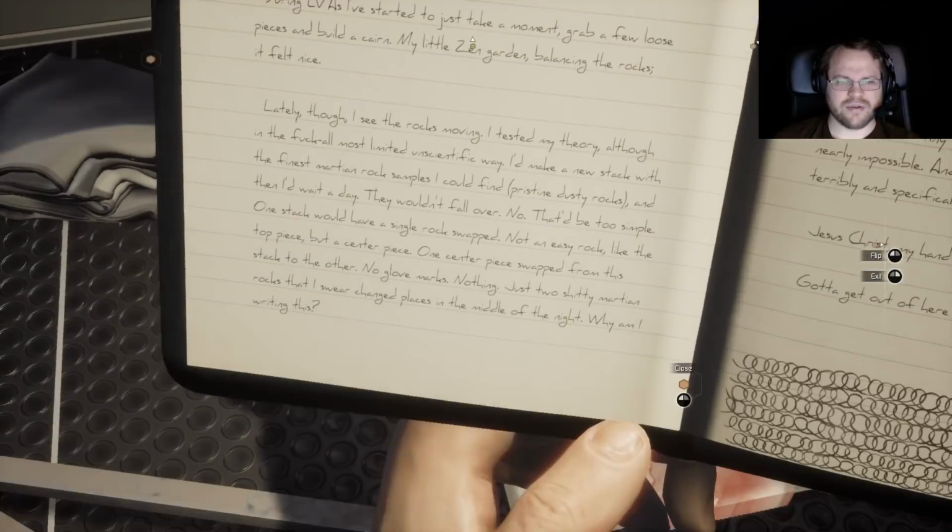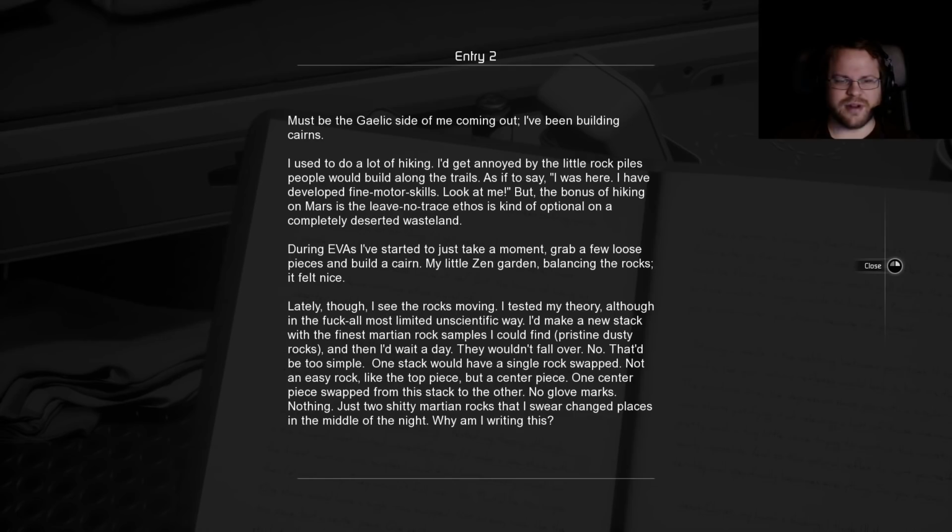I really wish I could zoom out here. Holy shit, we are just jamming this right up to our face. Must be the Gaelic side of me coming out.